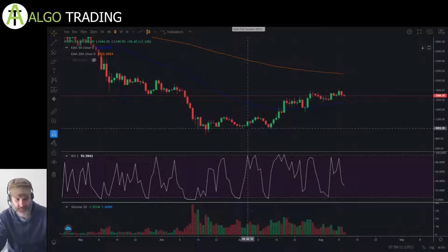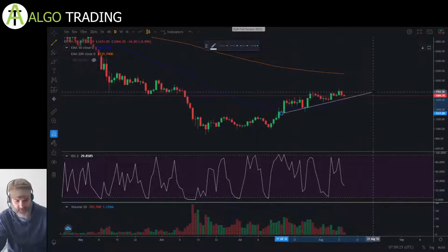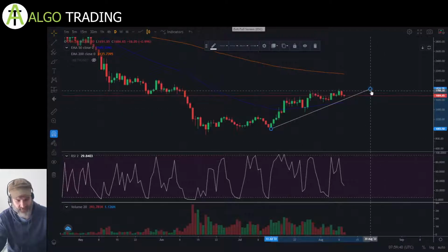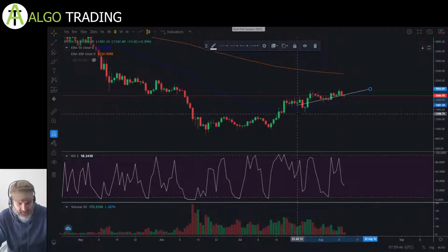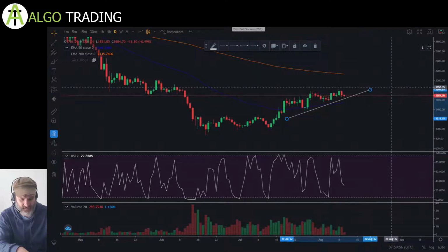Ethereum in no man's land right now. We've got a 1,000 support line. We can't even draw anything yet. Maybe we could draw a little bit of a channel from there, something like this. We're not really anywhere right now. So Ethereum, I'm not interested at the moment. You can see we haven't got touches of a support line. Maybe on the lower time frames we could make something up, but we're basically in no man's land, so no.